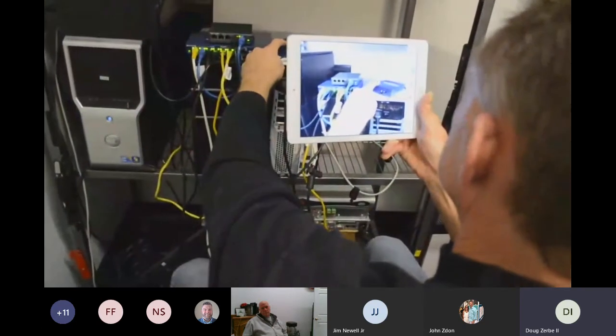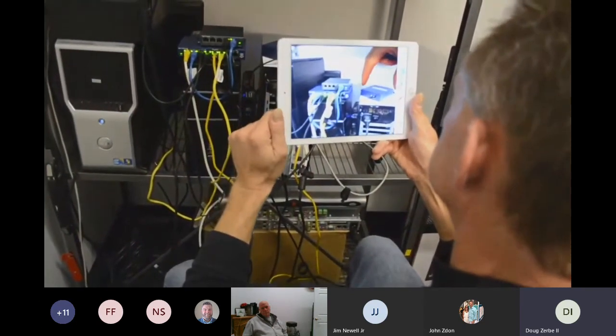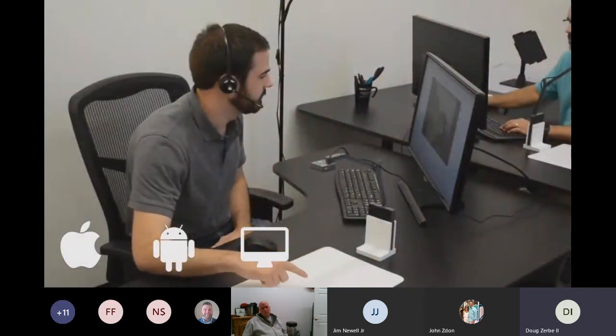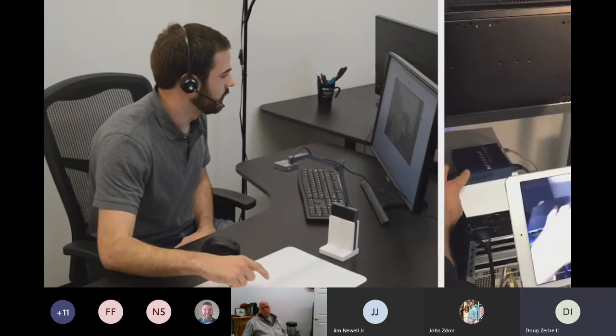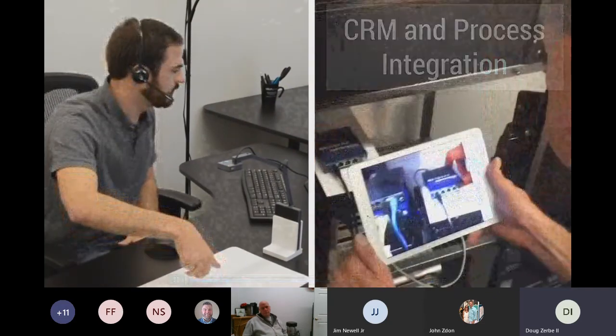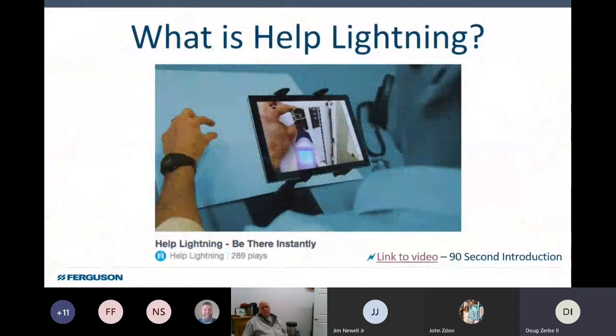Almost every business can benefit from this extraordinary method of delivering help. The Software as a Service solution is available as an Android, iOS, and web browser app, and it can be integrated into existing customer care and field service processes and systems. Through virtual interactive presence, you can provide quicker response times and problem resolution, dramatically improving customer satisfaction. Remote experts can instantly diagnose, solve, and validate customer care issues, even from thousands of miles away. With Help Lightning, you can be there instantly.